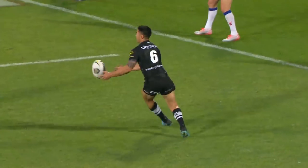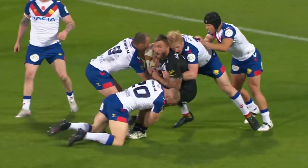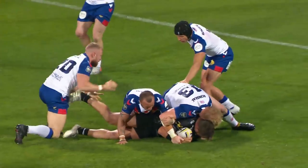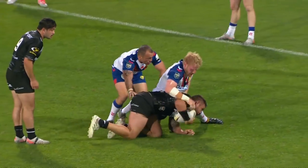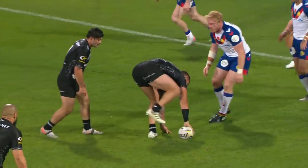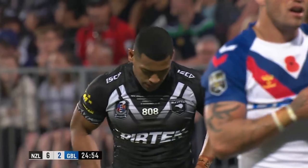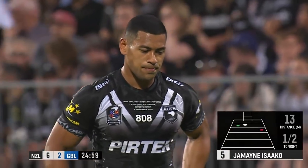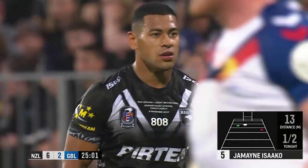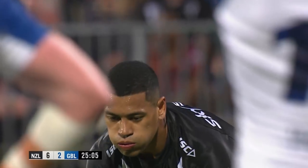I agree, Brandon Smith has added a nice little dimension to this side. His passing from dummy half has been crisp. Found himself a kicking game as well. And there, again, that feels like a square-up type of penalty, doesn't it? Really does. In fact, 7 penalties, Richie, have been given away in this game so far. Maybe all of them, I think, just about have been at the ruck.